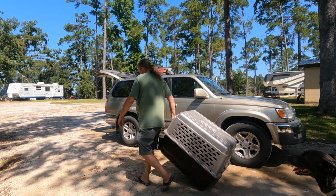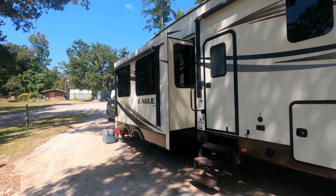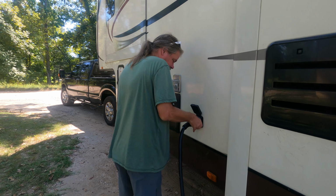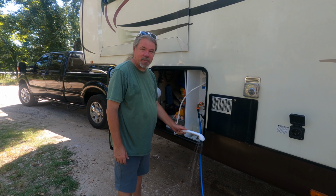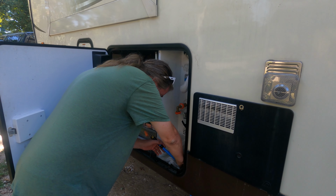We start prepping the RV and trucks for travel right after a late breakfast. We disconnect from the water and the electric. Gets the pressure out of the pipes, it seems to me. And then this is easier to unscrew once the pressure's out of it.